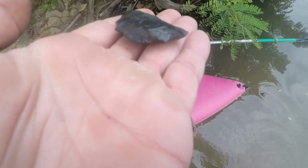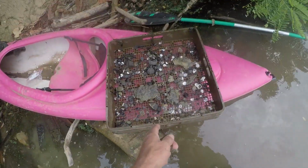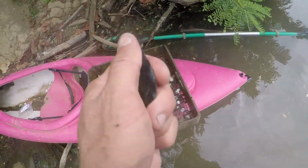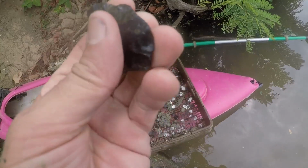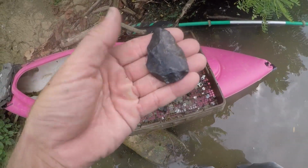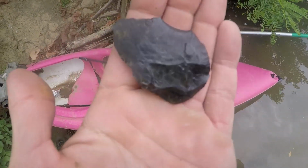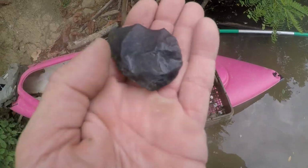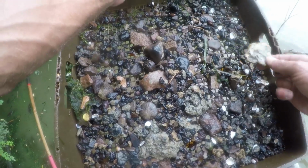Right here it is. It's pretty nice. It's nicely made. It's really black stained up. You can see I got it down in decay and stuff in a layer of gravel. It's ground on this side, and that's the cutting edge. That's a pretty nice little blade. It's got a real nice dark patina on it. Pretty nice blade. Alright, I'm back.